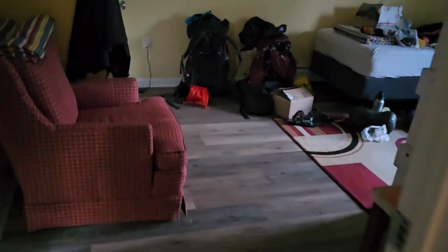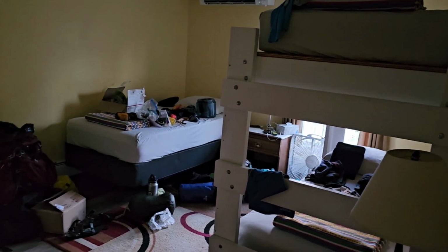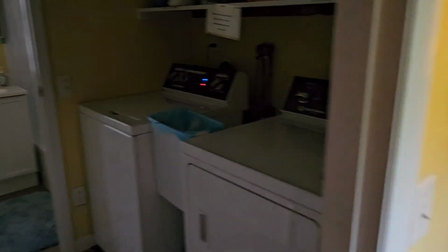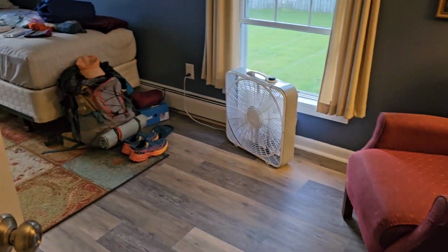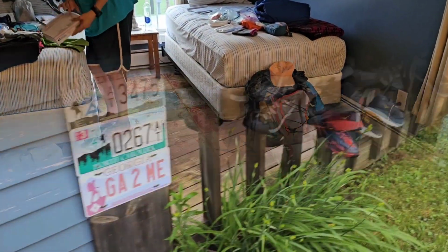And they have another room here, two bunks and a twin, and then laundry facility, wash your own, and another bathroom. And then our room is here. We've got two twin beds. There we go. Oops, my finger, sorry.